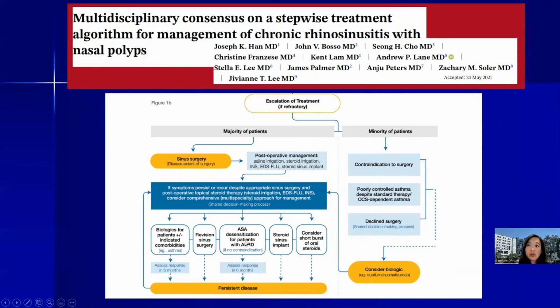Again, this is a shared decision-making process, and you can see that there are multiple options once you reach this stage where the patient has refractory nasal polyps despite appropriate surgery and medical therapy. At this point, you consider biologics, particularly in those patients who have concurrent type 2 comorbidities like asthma, and then assess response in 6 months. You would also consider revision sinus surgery, so maybe a more aggressive surgery like the draft 3, as I mentioned earlier. Aspirin desensitization for patients with AERD, the steroid-eluting sinus implant, or considering another burst of oral steroids.